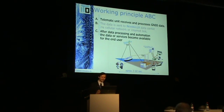But of course, the bottleneck basically is the link, for example, mobile connections. If you use your mobile device for connecting and receiving this data, then that's going to be the bottleneck of this system.